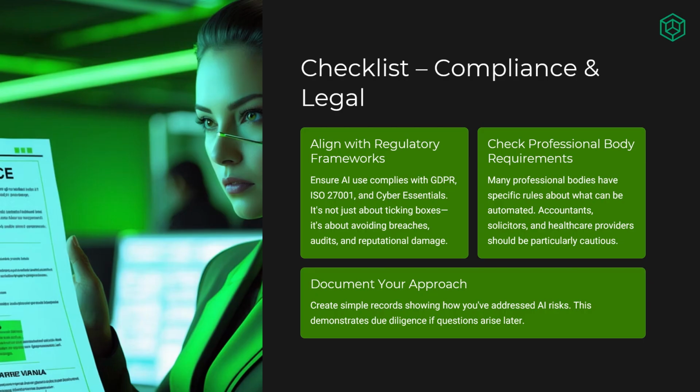For regulated industries, AI use must align with frameworks like GDPR, ISO 27001, and Cyber Essentials. It's not just about ticking boxes, it's about avoiding breaches, audits, and reputational damage. Also, check with your professional bodies. Some have strict limits on what can be automated.